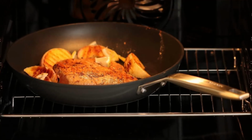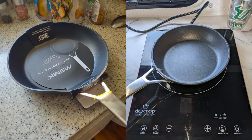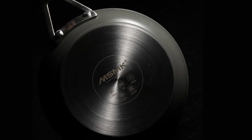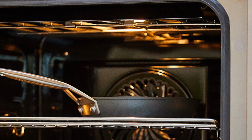Whether you're a beginner or a seasoned chef, the MsMk 7-inch frying pan is an ideal tool to elevate your cooking experience. Its versatility, ease of use, and stylish design make it a fantastic gift for loved ones. Imagine the joy on their faces as they unwrap a high-quality pan that simplifies their cooking routine.